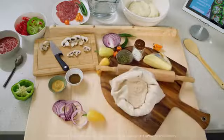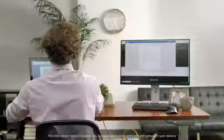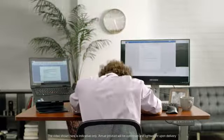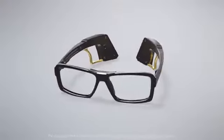Sometimes we overload ourselves with tasks. At work, at home, wouldn't it be nice if there was a way to have our hands free for multitasking? Introducing HiiDii, the smart glasses that you can use to control different devices.